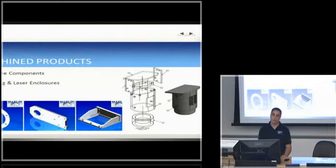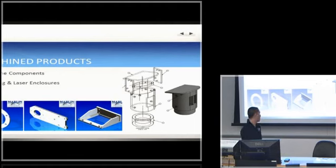As far as machined products, these down here, they really don't look like much, but when you get into the tolerances that were involved in making these, it can be pretty difficult to program our mill and hold the tolerances.